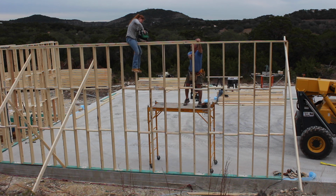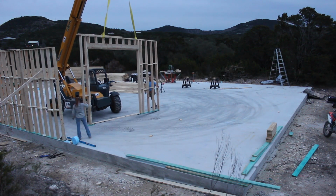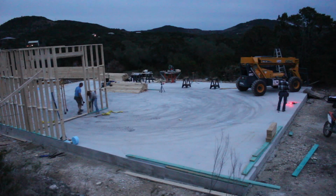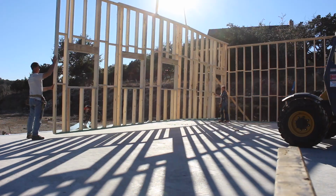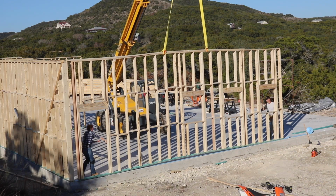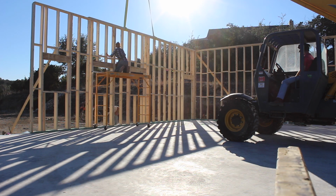We ended the night by lifting a section of the partition wall that will be dividing the wood shop from the metal shop into place, and this will help support those erected walls overnight. The next day we started off by building more sections of wall to erect, and at this point we were getting really comfortable with what we could handle, what the machine could handle, so we started building larger sections of wall to stand up at once, which not only moved the process along quicker, but it was also a spectacular sight to see.